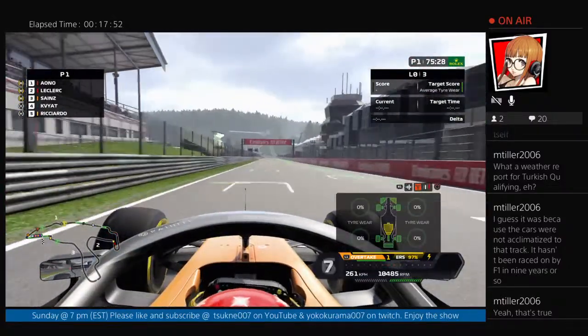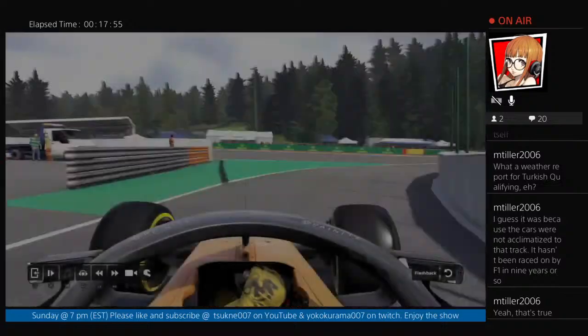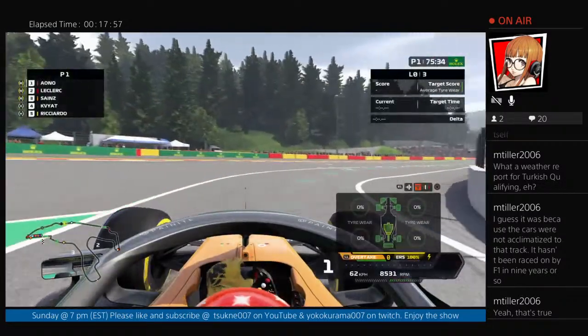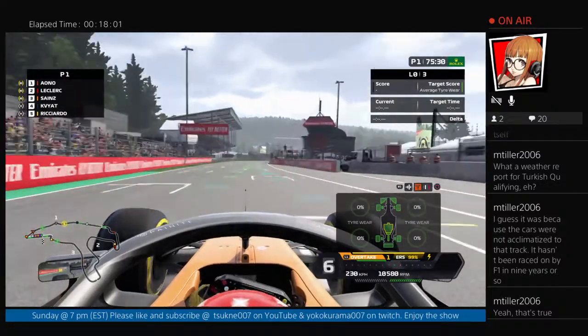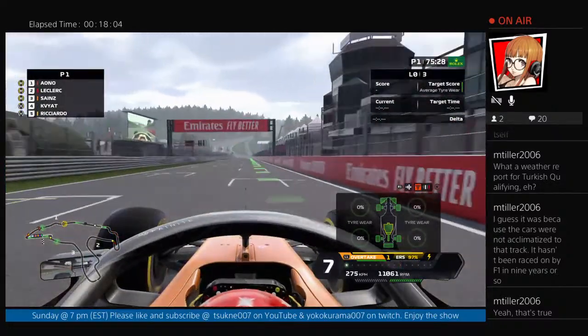Did I just do what I think I did? I did a dumps. I popped the car into the sidewall there.